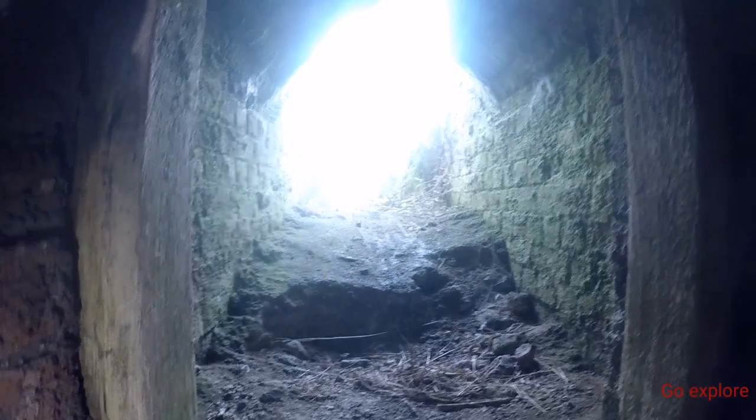Oh. Look why the brick just sort of curves up the mound. I'm so sorry, guys. We didn't know this was actually here. Otherwise, I would have brought my light with me. It must have been used to store something.